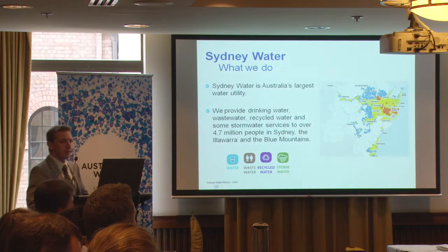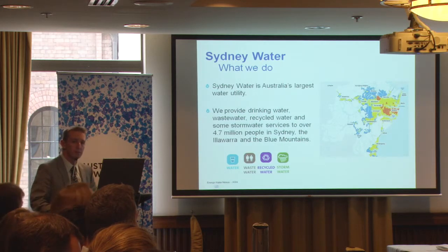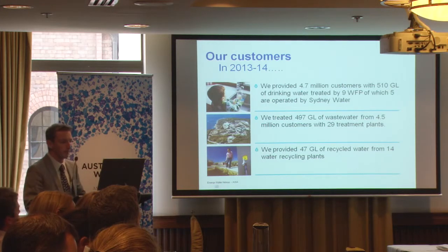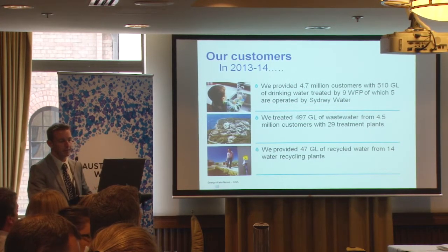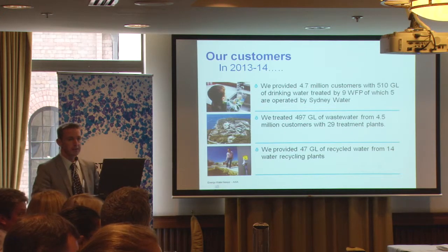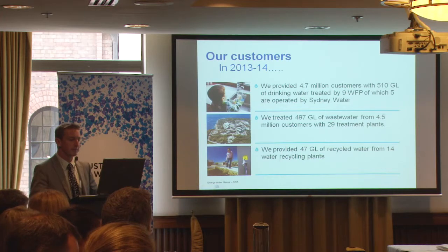Just a brief introduction. Sydney Water provides drinking water, wastewater, recycled water and stormwater services to people within Sydney, Illawarra and the Blue Mountains. We do that by operating 5 water filtration plants, 29 wastewater treatment plants and 14 recycled water plants. So that's a lot of assets, a lot of energy consumed in those assets, and on top of that we've got about 1,000 pumping stations as well.